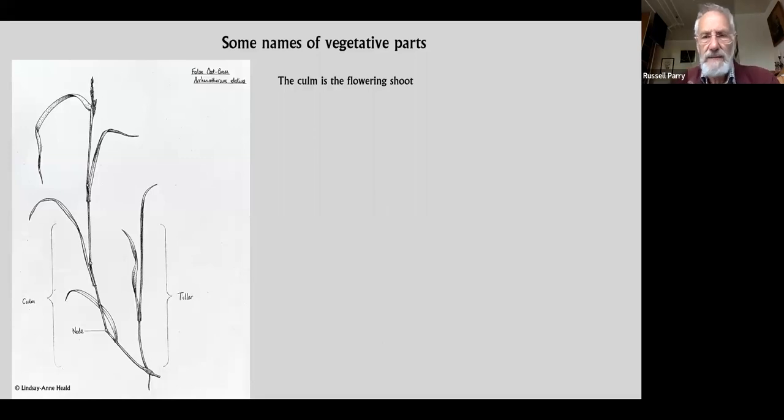Okay, so this is about helping you to get used to the terminology. And we're very lucky to have these nice illustrations by Lindsay Ann Heald. Thank you, Lindsay Ann. Okay, so here is the flowering stem of a grass. We call that the culm. And often, if it's a perennial grass, you will have with it a non-flowering stem, which we call the tiller.